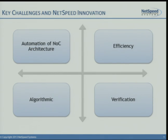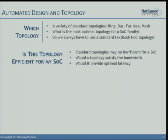Now I'm going to go to the second part of the talk, where I will talk about some of the key challenges that we faced during the design of our NoC solution, and what kind of innovations we have done to solve these problems. So the first challenge is automation of the architecture, automation of the NoC topology. Now, this is a very challenging problem.